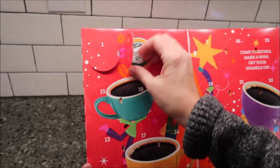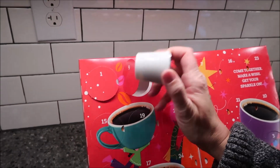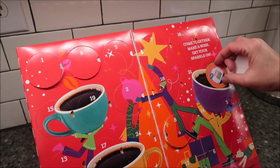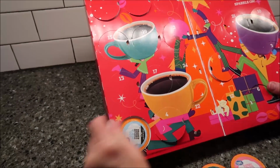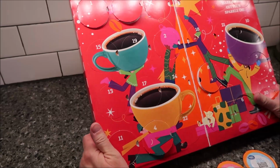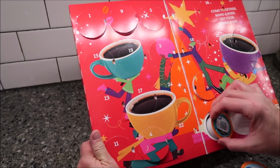Okay, day 9, we're going to be trying the winter blend, which who knows what that's going to taste like. I'm guessing some spice. The 10th is going to be raspberry lava cake. That sounds good. Okay, 11 is under here, eggnog. And then 12, right here, is sugar cookie. So first we're going to be trying the winter blend, and I don't know what that's going to be. It smelled good when I was making it.